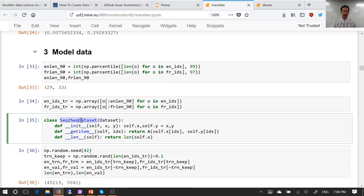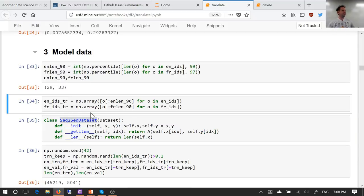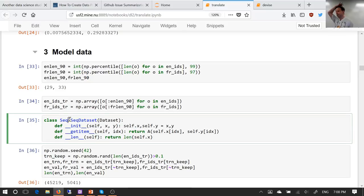So I started out writing this, and I was like, okay, I need a sec-to-sec data set. And I started out writing it, and I thought, okay, we're going to have to pass it our x's and our y's and store them away. And then my indexer is going to need to return a NumPy array of the x's at that point and a NumPy array of the y's at that point. And, oh, that's it. So then after I wrote this, I realized I haven't really written a sec-to-sec data set. I've just written a totally generic data set. So here's the simplest possible data set that works for any pair of arrays. So it's now poorly named. It's much more general than a sec-to-sec data set, but that's what I needed it for.